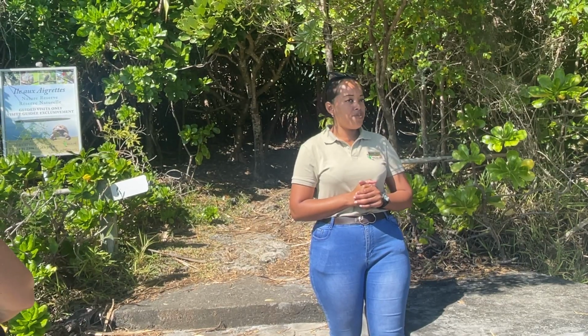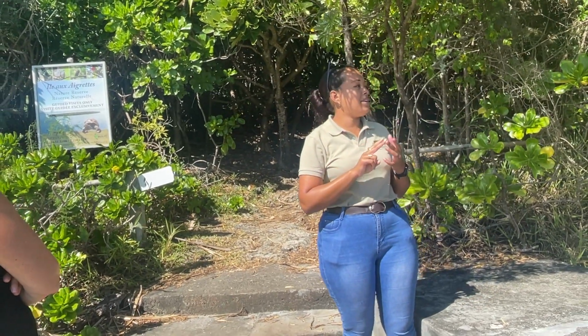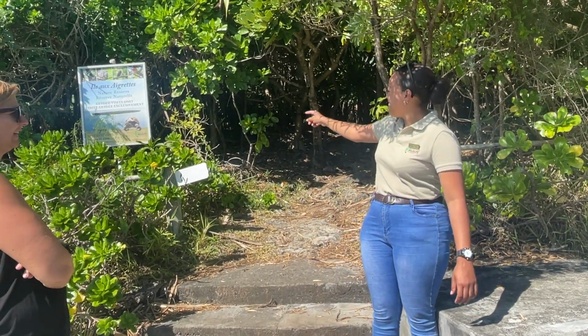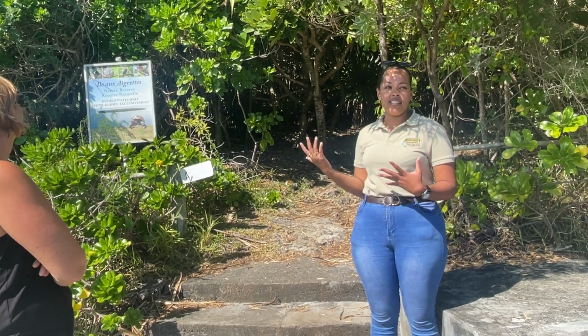They are monogamous bird, like you can see even on the picture. Always males and females together for life. Yes. And as reptile, there are two main species that we protect here.